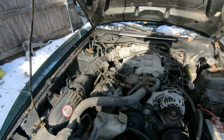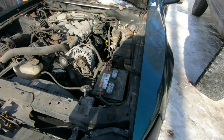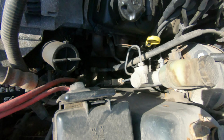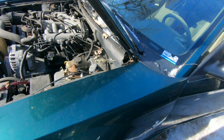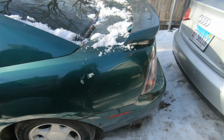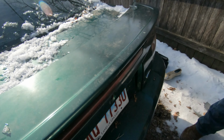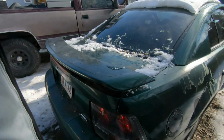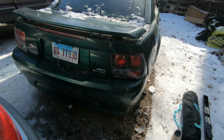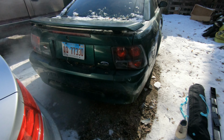All right, she sounds pretty healthy. The drift missile has started up. Sounds like it's, what is it, straight piped? Yes. Nice. Here, I'll give it a little gas. The American Thunder. Not really, it's only a V6, but still. Woo!